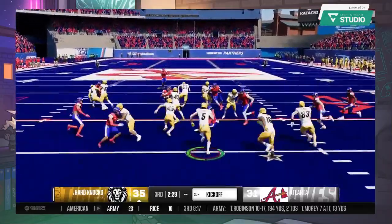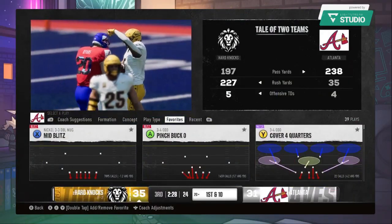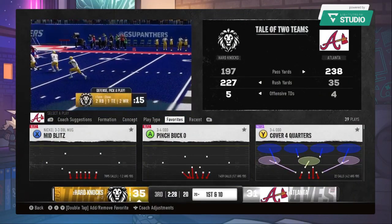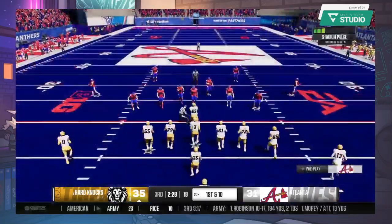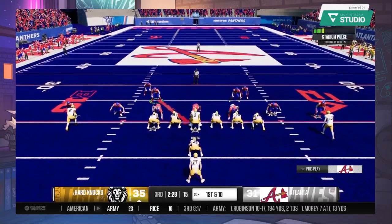Fields it just outside the goal line. And he's stopped at the 20. Tried to make something happen, but that's good coverage there. And the offense will take over. First and 10. Offense ready to start this drive. Secondary up now, trying to jam these receivers.